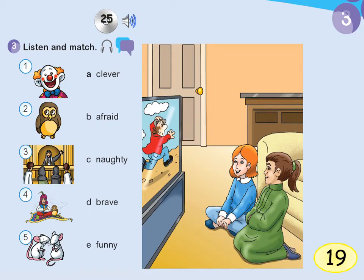Unit 3. Lesson 1. Activity 3. Listen and match. What was the boy and bird's adventure?